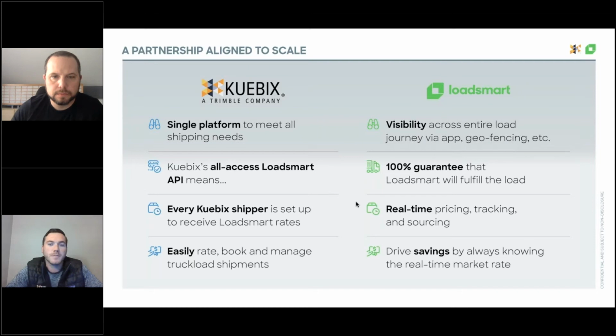Easily rate, book, and manage truckload shipments. The Loadmatch platform allows you to submit spot quotes to specific carriers that are filtered based on the footprint of the shipment, so the origin, destination, as well as the mode. It eliminates any white noise from carriers that might not service that specific area or region or support that mode of transport. Additionally, the platform also supports any published or contracted rates for any carriers you might have. You can upload those into the system to populate for you as well.